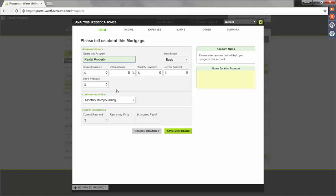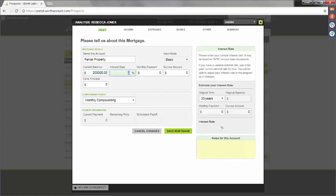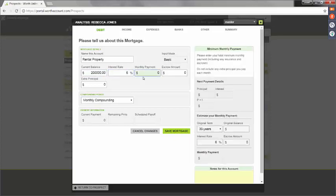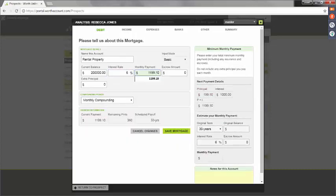And what I'm showing you here is how you can show them how this can come to light for them, if that makes sense. So I'm just going to use the same mortgage. I'm going to say a $200,000 mortgage, and we're going to say that's at that 6% interest rate, which we all know we can get better now. The payment's $1,199.10, and that gives us a full 30-year mortgage, compounding monthly.